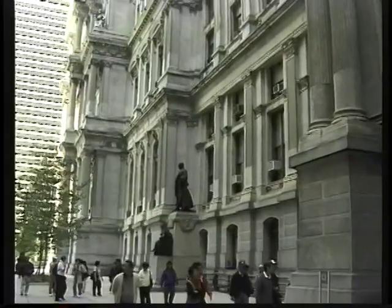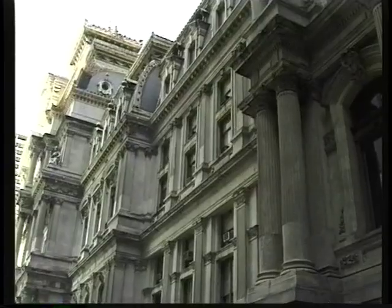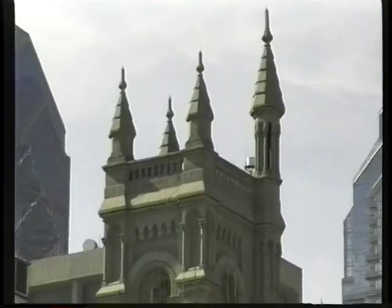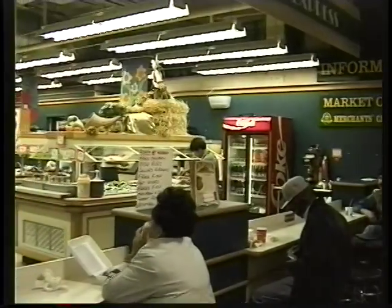City Hall is the center of town. It's the largest municipal city hall building in America. It's dripping with columns and statues built in the late 19th century, a stark contrast with the more modern buildings nearby in the heart of the financial district.